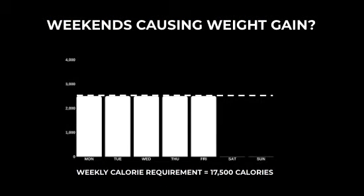So the next thing we want to have a look at is if you're actually gaining weight and you're not seeing the goals or the results that you want, it could be that your weekends are causing the damage. Now, this is a very, very common problem. But once we understand the calories in versus calories out, and we understand how to manipulate calories to suit your lifestyle, and we understand energy balance, then we can make it work for us.